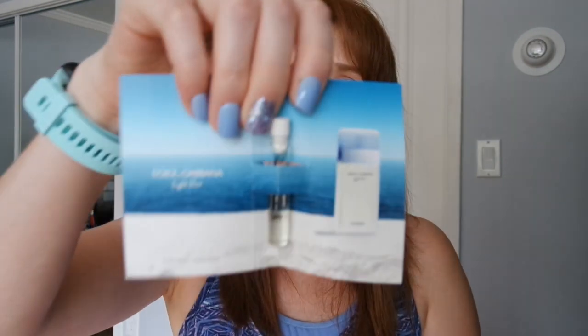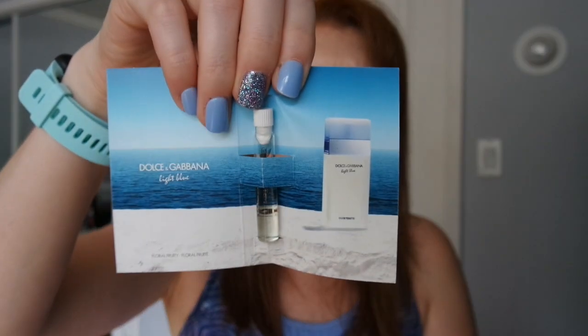Then we have Dolce & Gabbana Light Blue. This is a fragrance that has been around for a very long time. I don't like the scent of this. This to me smells straight up like Downy, and I do not want to smell like that, so I'm going to go ahead and just get rid of this. I promise you, I don't hate this bag in its entirety. There's just a lot of dud products in here. But the last two are two that I really do like and am excited about.